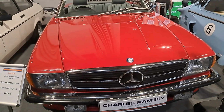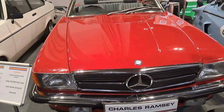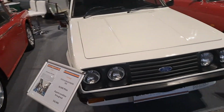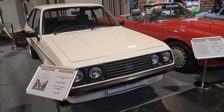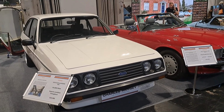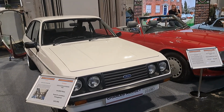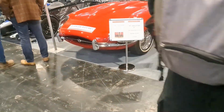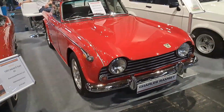1988 Mercedes-Benz 300 SL, 4995, and then Ford Escort RS2000 Mark II, 42995. Oh my gosh. Yeah, if Martin Shaw had kept that Escort from The Professionals, he'd have been a rich man, wouldn't he? Because it wasn't his in the show anyway.